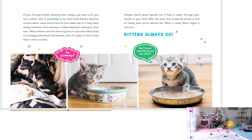If you thought bottle feeding was messy, just wait until you see a kitten who is weaning onto solid food. Kittens become curious about meat around 4 to 5 weeks old, so I help them slowly transition from nursing or bottle feeding to eating on their own. When kittens are first learning how to eat wet kitten food, it's a sloppy adventure. Sometimes more of it gets on their faces than in their mouths.